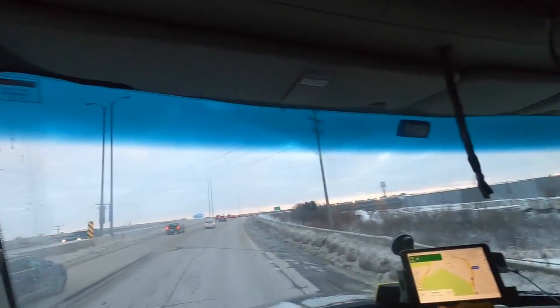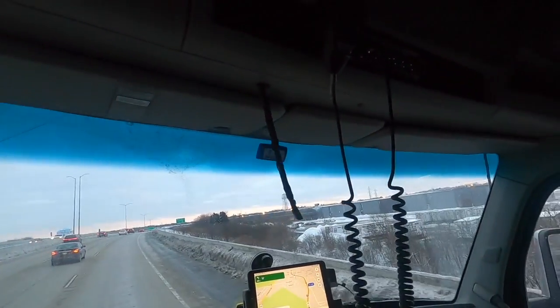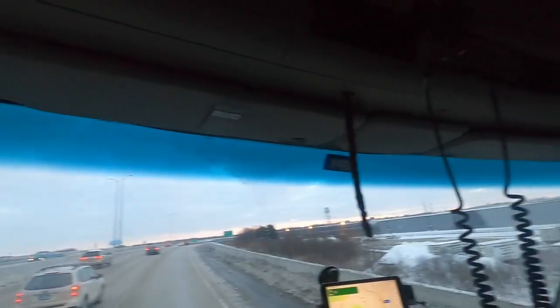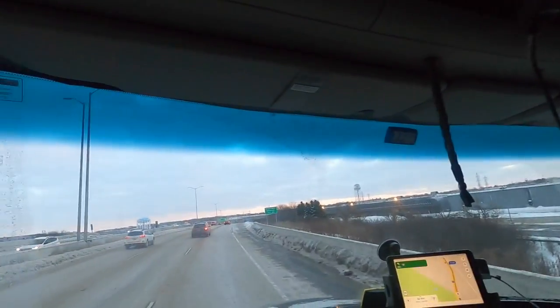And that guy in the blue truck is behind me. It's a Western Star, but his load is much lighter. He doesn't have a Jeep, he doesn't have a booster.